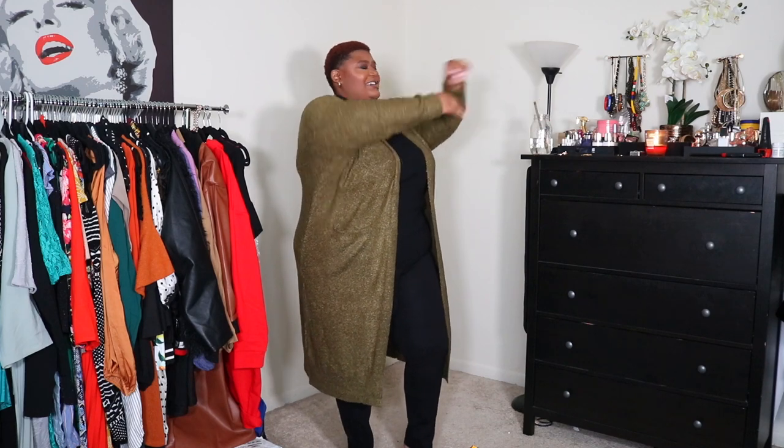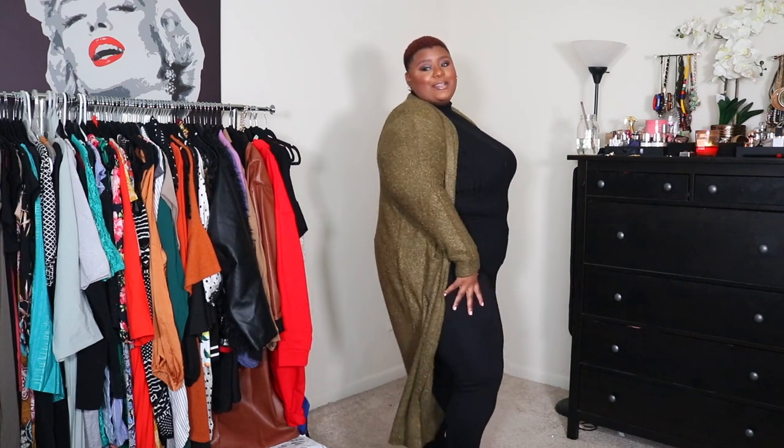Okay. Once again, super stretchy. Like you could definitely stretch this out if you're bigger than me. And it's still a vibe even if you're smaller. So I absolutely love this and I cannot wait to rock this with some boots and a hat.